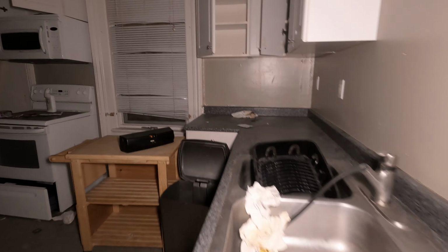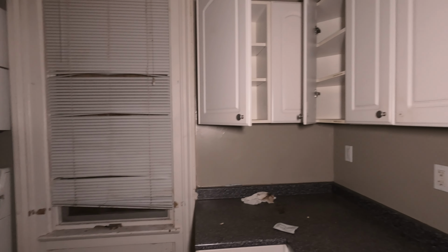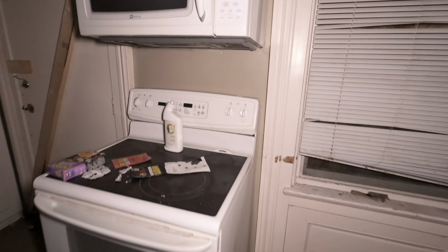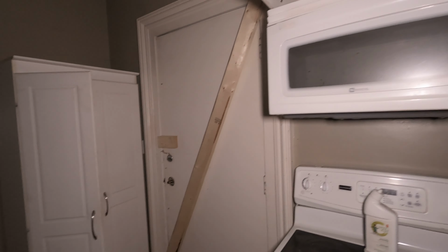So the next room we're going into is the kitchen. Now, it's a pretty decent size. I'm not really sure how these apartments were actually split up because it ended up kind of getting confusing. So here on the stove we have some evidence of the devil's lettuce, and a nice big 2x4 going over the door to keep people out, apparently.